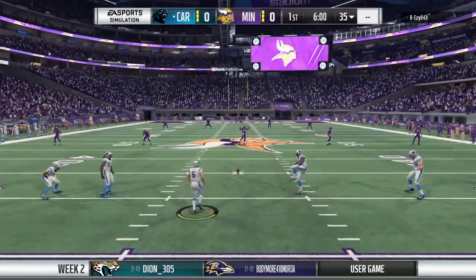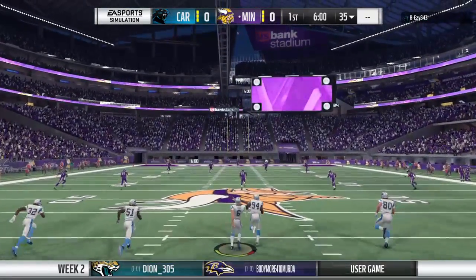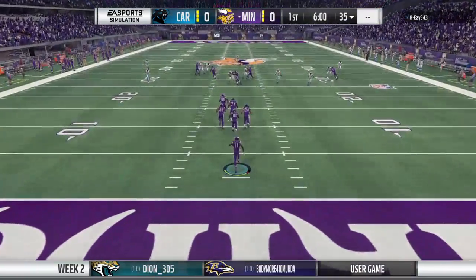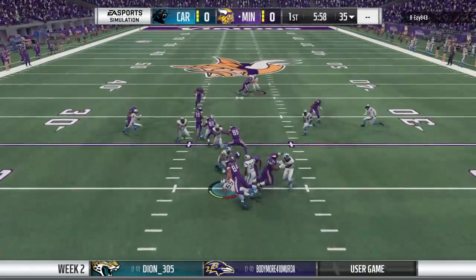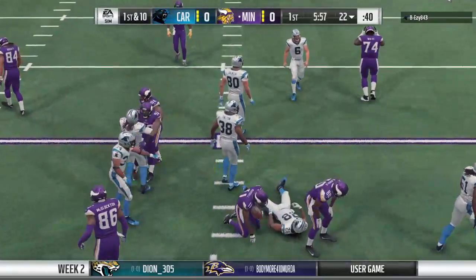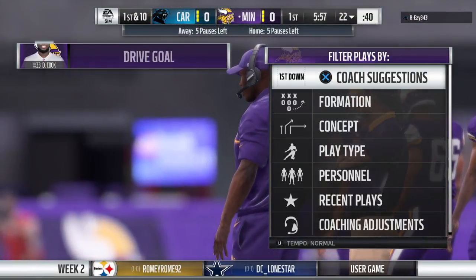Two teams here fresh off Week 1 victories, who can keep it going as we're underway on EA Sports. That'll be taken in the end zone. And he'll get it up past the 20 to the 22-yard line.